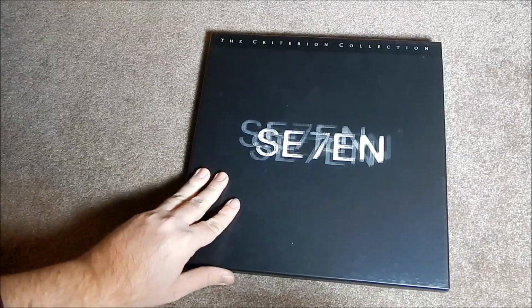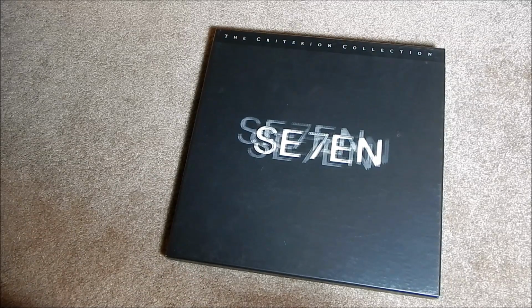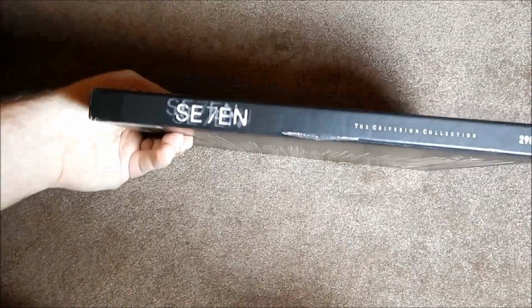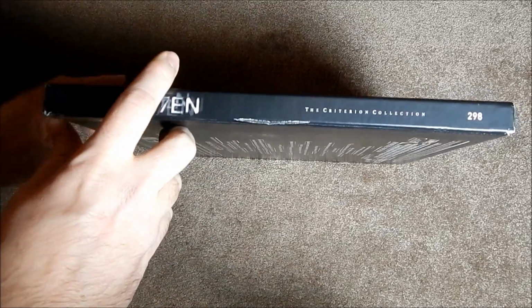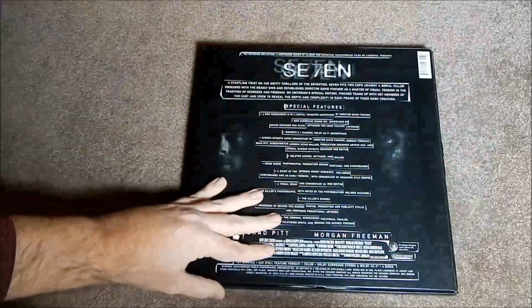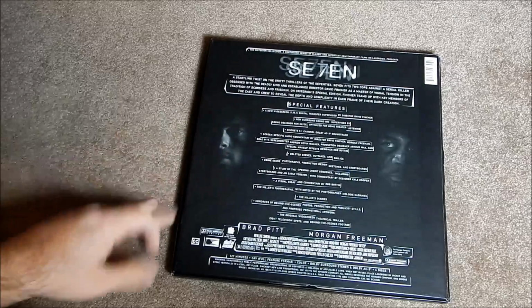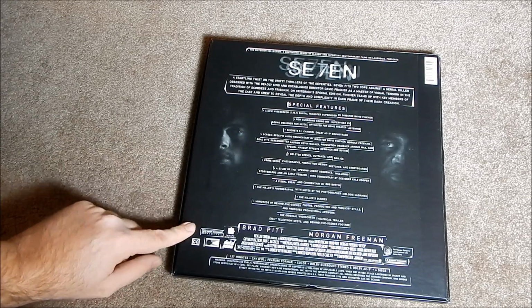Right, I showed you my other copy of this in the Criterion version. This is my secondary copy of Seven, because I was a huge fan of the film. I have to have more than one copy. Actually, this one I got from my friend when he gave me his Laserdisc. It does have a little bit of a tear on the edge there. Spine number 298. And it's got the art kind of as if it was taped on, like the journals of John Doe within the film.